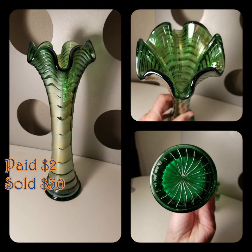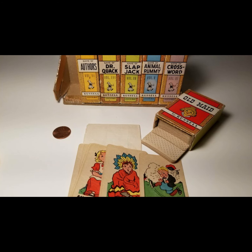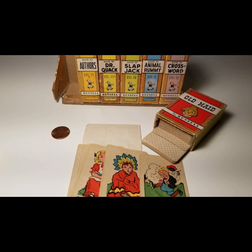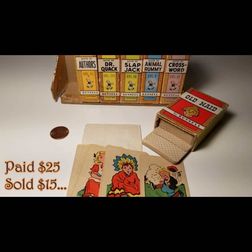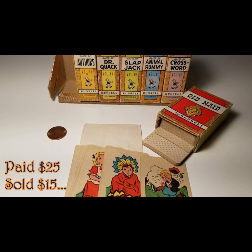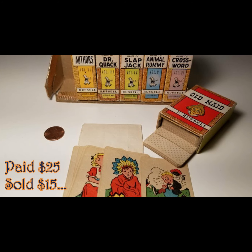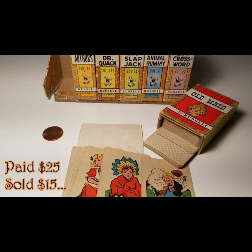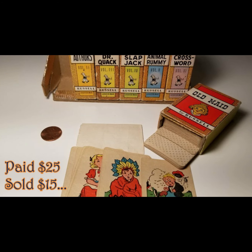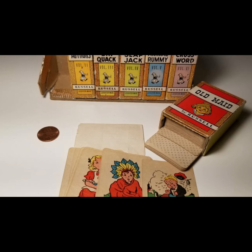So I think I sold that for $50, which was a good profit, and it got there safely, so I didn't have to do any refunding. Now, with these live auctions, you can get kind of carried away when you really want something and somebody's bidding against you, and I think my husband is the one that really gets aggressive about it. But I liked this card set. It looks like a little library of games, and I think I spent $25 on it, and I sold it for a little less than that, and that's not including shipping, so that was not a good purchase.